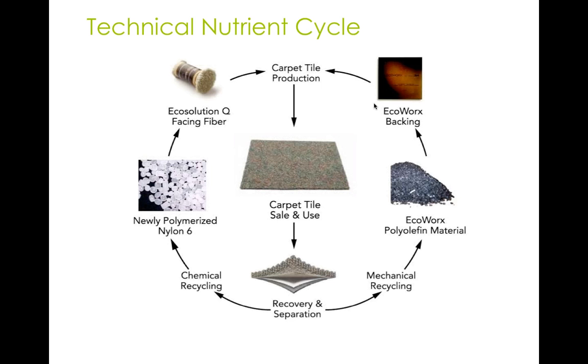They separate the nylon from the other raw material components in the backing. Then they can mechanically break down the backing so it can be reused to make more backing. On the chemical recycling side, they can convert nylon back into virgin quality caprolactam, which is the chemical building block used to produce new nylon 6. So this is a great example of an innovative strategy for reuse that's also had economic benefits in addition to reducing their use of hazardous chemicals over time.